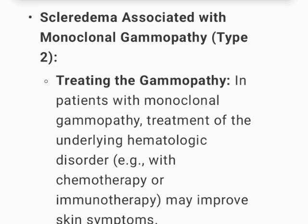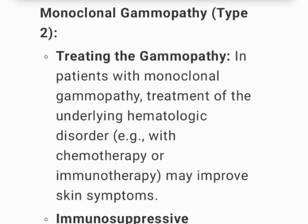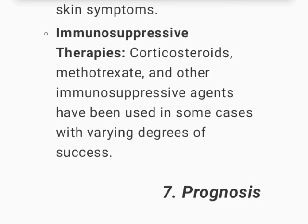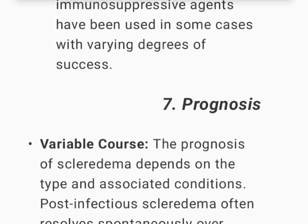Scleroderma associated with monoclonal gammopathy, type 2, treating the gammopathy. In patients with monoclonal gammopathy, treatment of the underlying hematologic disorder, e.g. with chemotherapy or immunotherapy, may improve skin symptoms. Immunosuppressive therapies, corticosteroids, methotrexate, and other immunosuppressive agents have been used in some cases with varying degrees of success.